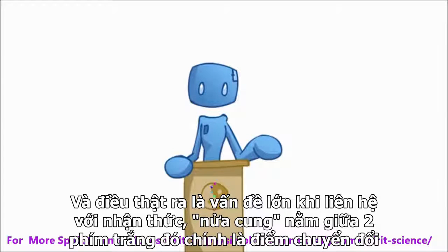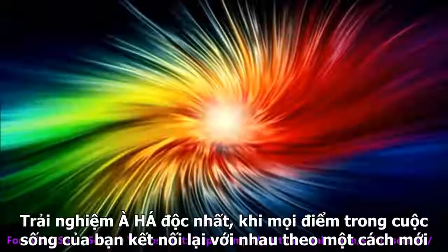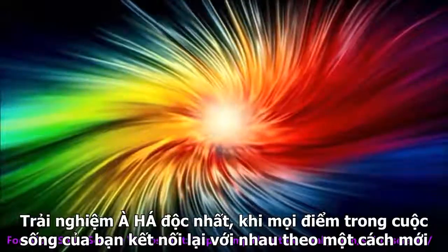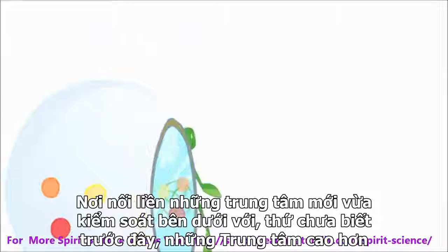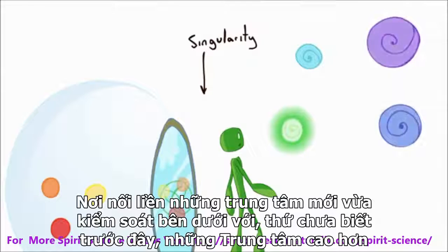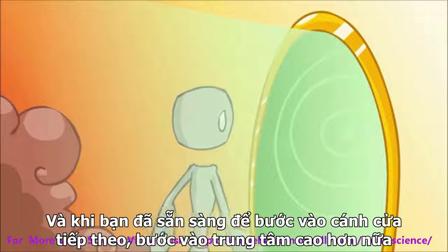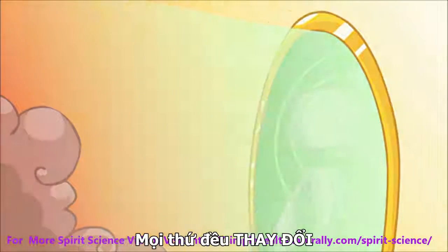That half step between white keys is a point of transition, the singularity in aha moments where all of the dots of your life all connect with each other in a new way, where you bridge your newly mastered lower centers with the previously unknown higher centers. And when you are willing to step through that doorway into what's next, step into the higher centers, everything changes.